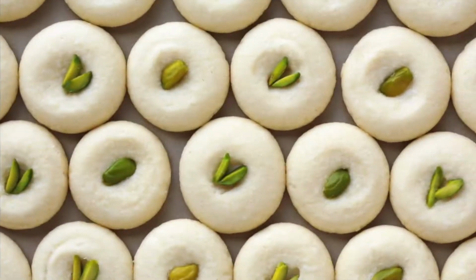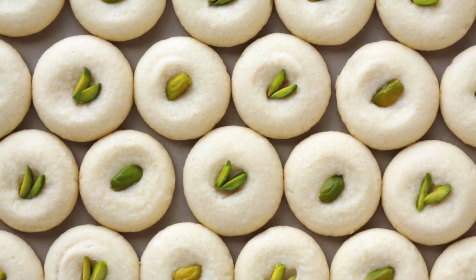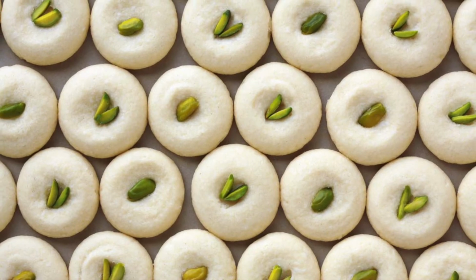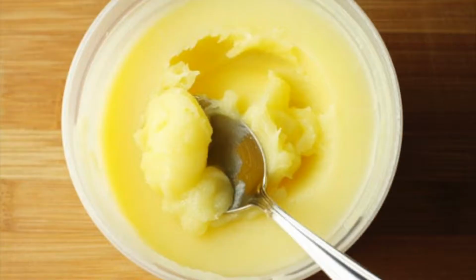Now let's try a dessert and make goreba or Egyptian butter cookies. Goreba is a classic Egyptian celebration food. These are traditionally made with ghee or clarified butter, but I found a recipe using regular butter that is pretty good. However, using ghee instead of butter will make a much softer melt-in-your-mouth cookie.